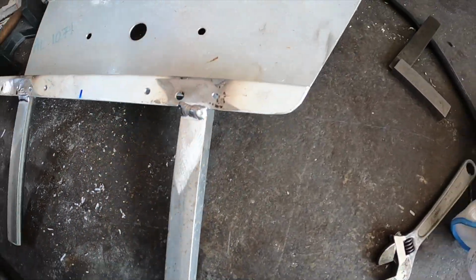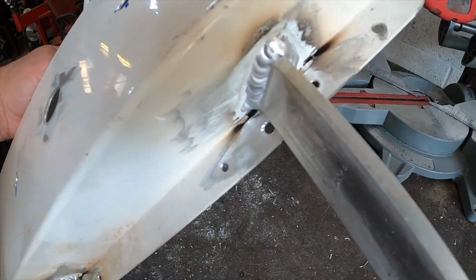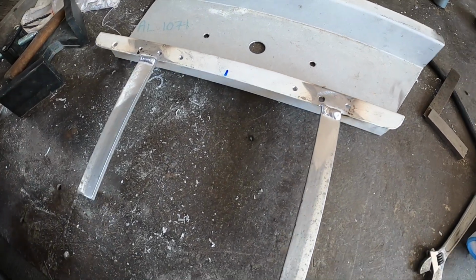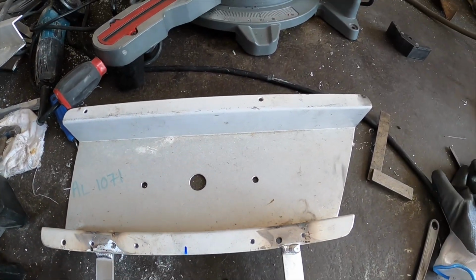I just welded these on. I thought the camera was rolling and it wasn't, so sorry about that. Just to show you that, just tack those on. They're going to hold the number plate or the license plate. Okay, I need to cool that down a bit.